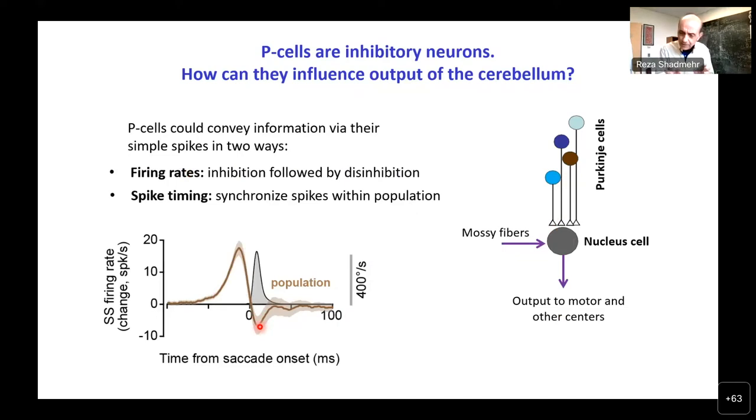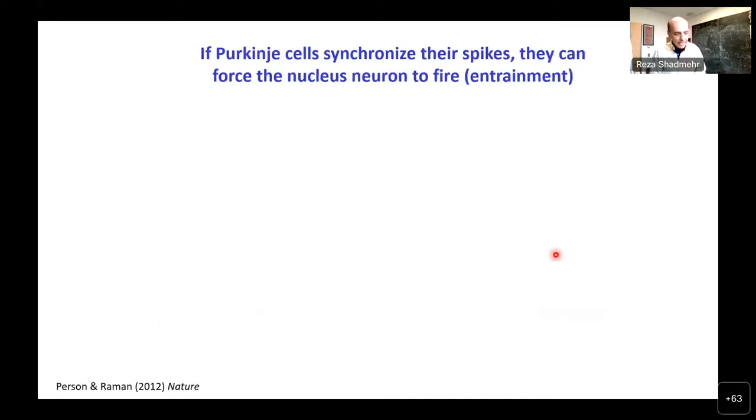And let me show you that if they do that, then despite the fact that they're inhibitory neurons, they can get the nucleus neuron fired. And this comes from the work of Abby Person and Indira Raman, who described this concept, and I want to describe it for you as well. So the idea is that if the Purkinje cells can synchronize their spikes, they can get the nucleus neuron to fire, even though these are inhibitory neurons.